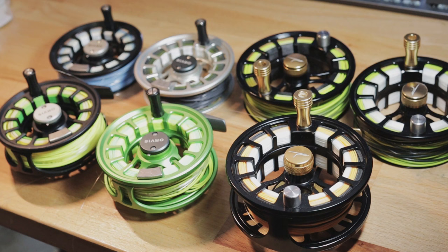For my Type 7s, I've got an Airflow Streamer Max Long Kelly Galloup line. It's a great Stillwater line because it's a Type 8, so it gets down, but it also has an intermediate running line, so it doesn't have as much of a hinge when fishing Stillwater when you're getting down deep. I didn't throw the Type 8 in the competition, but this is a great line both for Stillwater and moving waters. For a streamer line, it's tough to beat.